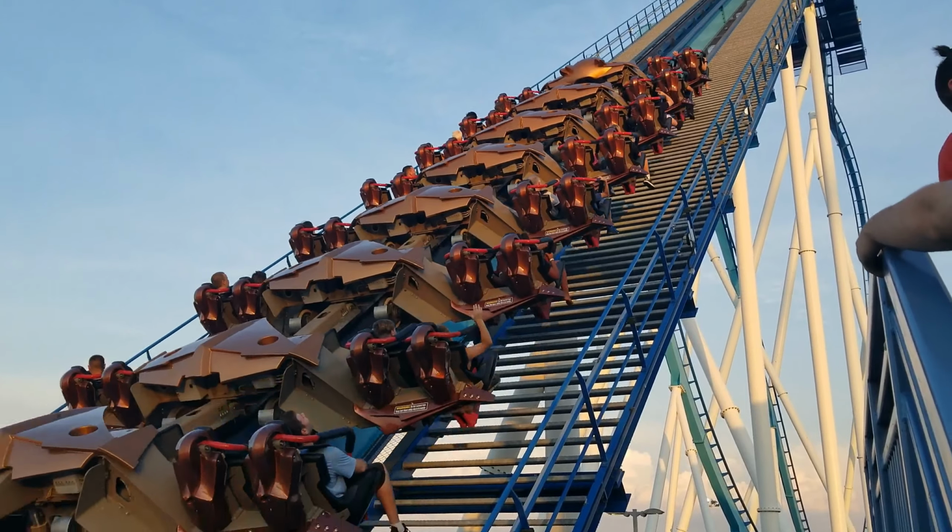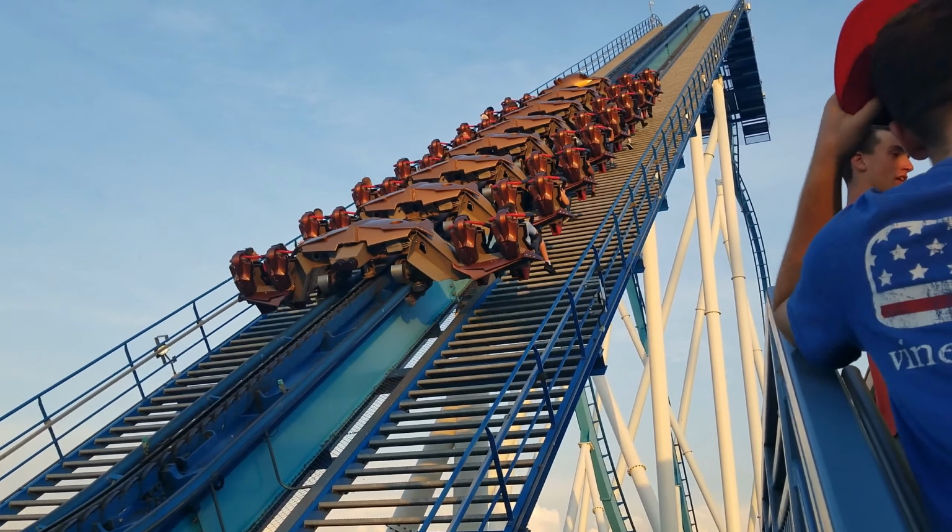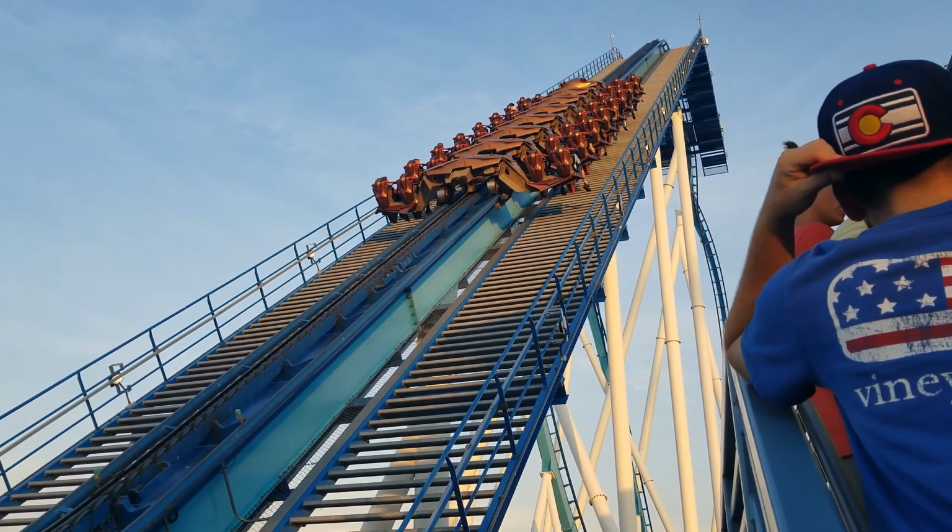Such a freaking cool ride. That ride, the Gatekeeper, just doesn't get old. And it goes upside down 6 times in 5 different ways. So lots of variety on the way they invert you.